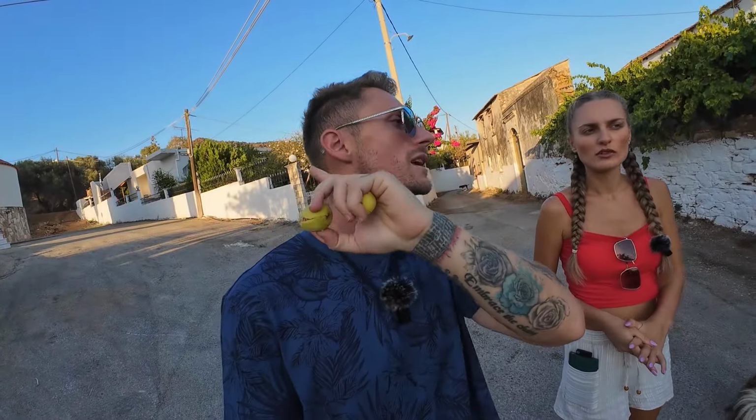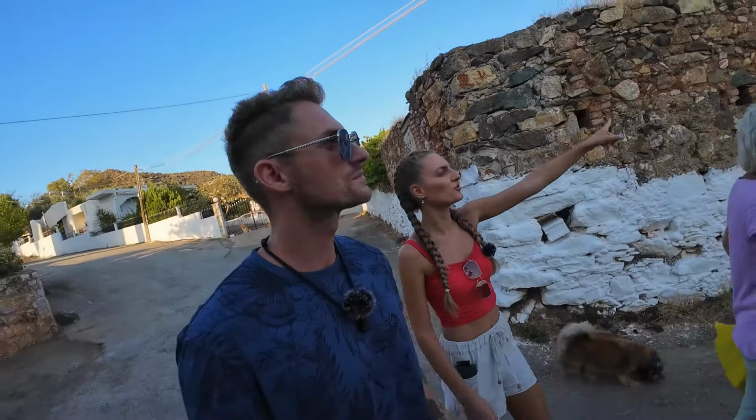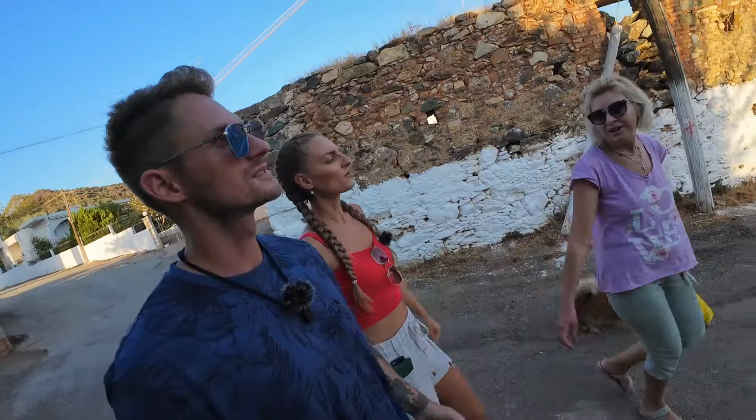Church in Greek. Not a name, just the church. Ecclesia. Wow, look at this view. It's so beautiful.